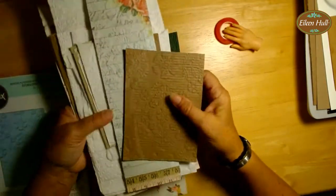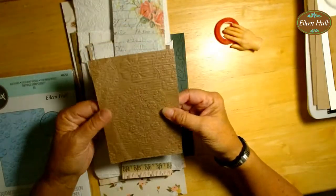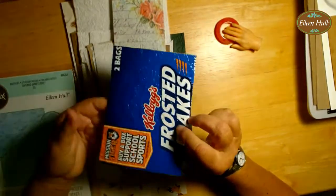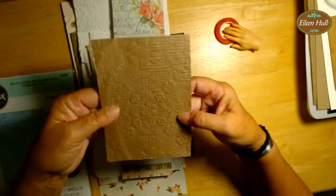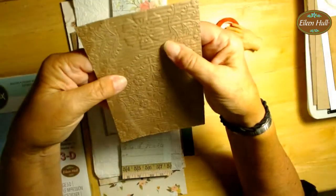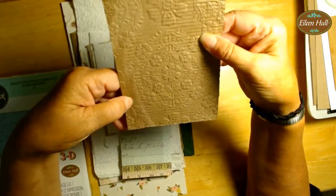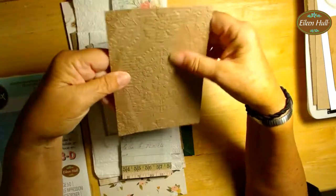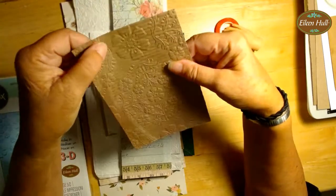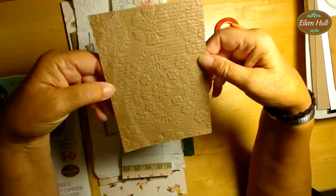So here are some that I've done already using this new folder. This one is done on a Frosted Flakes cereal box, and it's cool because it's got the corrugation behind it. I might have peeled off some of the paper, and this was straight corrugation, and this had paper on top of it to give it a different look, which is kind of cool.